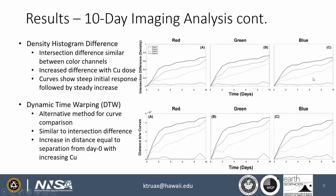We can apply the density difference and DTW methods described earlier to quantitatively express differences between images with increasing copper added to the moss map. The histogram difference for all colored channels increases with increasing copper dose. These are derived by comparing images taken at each day to the trial's day 0 control image. All 3 colors show a similar response here. DTW results are very similar, showing clear departures from day 0 images with increasing differences each day.